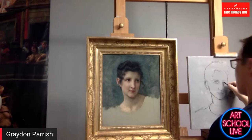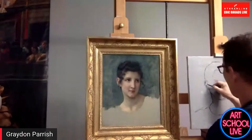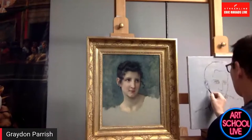The way I can start to see the value. And then I'll do a little bit of value for the year. The shapes will get more difficult, as long as I get the proportion right.